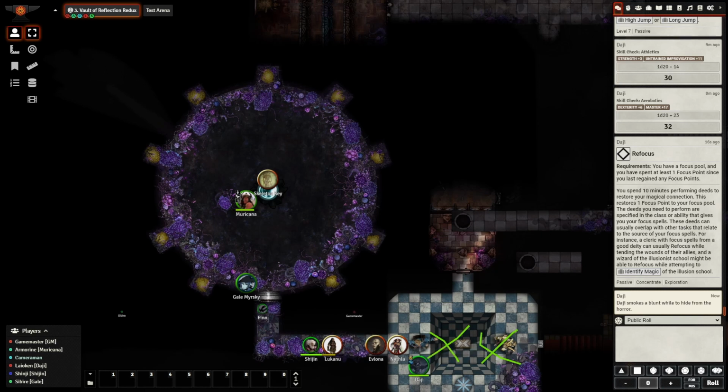Yep. Okay. So, Gail Murakana, are you doing anything in here? Besides leaving? Well, it's been fun. Thought we were going to get to meet you, but we got to go open a door. I would just like to reiterate that I so wish that Sereth was still in this campaign for this room in particular, but that's fine.